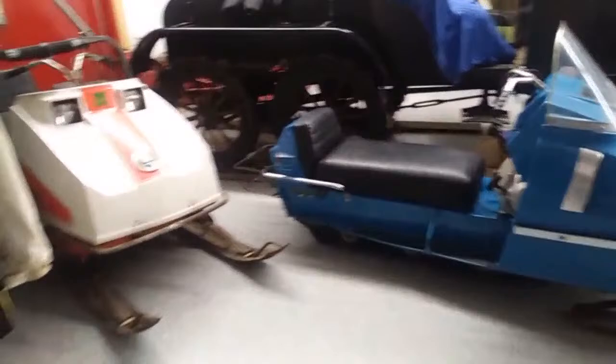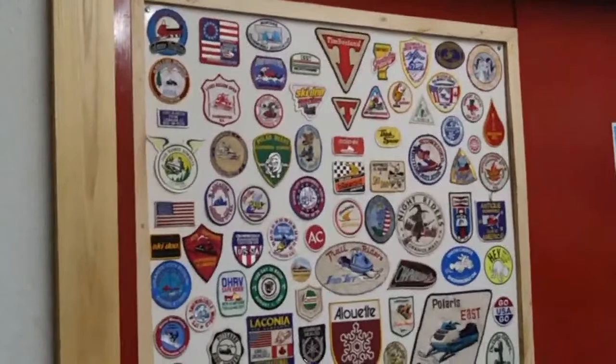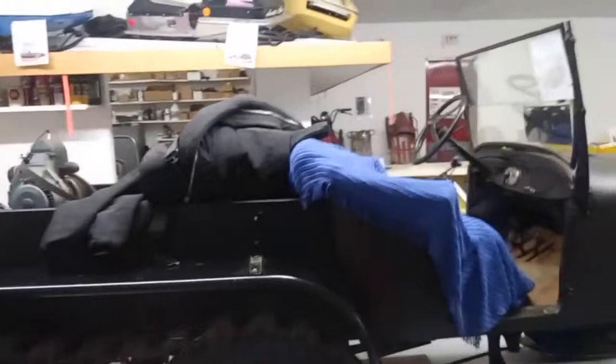Then I got patches on the back wall. Oh, yes, yeah. Patches on the back wall. And see if I can get in a little closer on that. And up on the rack over here, we got some of the small snow machines. I remember the kitty cat from back in the day.